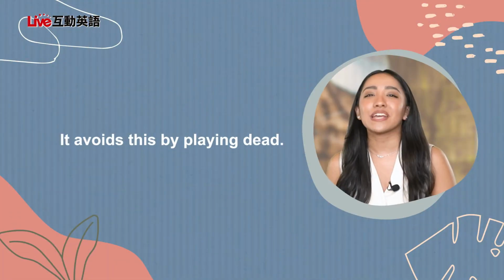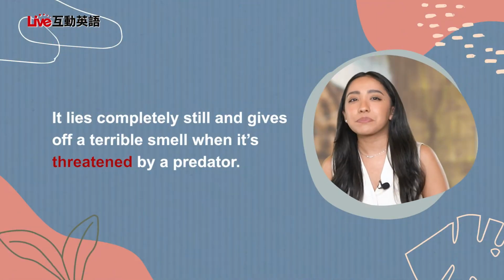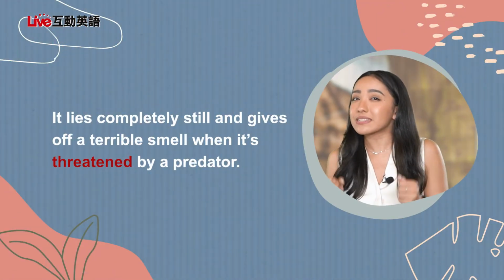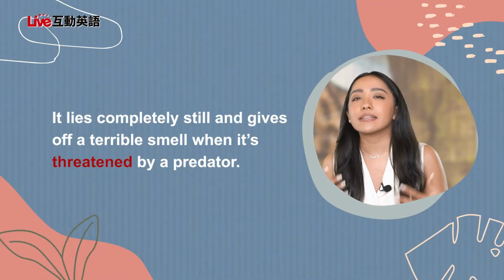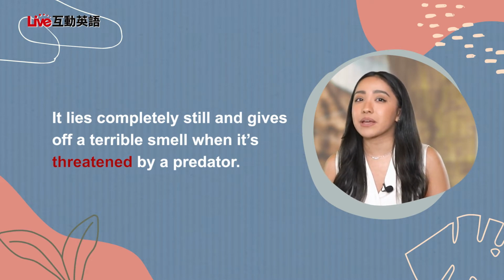All right, so it avoids this by playing dead. So playing dead is not like playing a game, it's pretending or acting as if it's dead. It lies completely still, so it doesn't move at all, and gives off a terrible smell when it's threatened by a predator. Okay, so it produces a very, very awful smell.